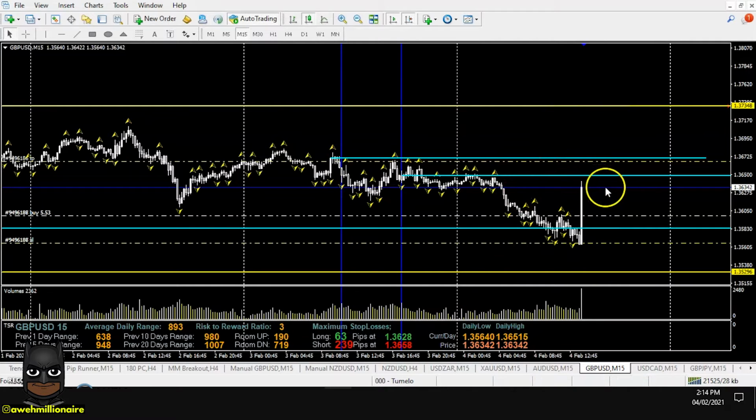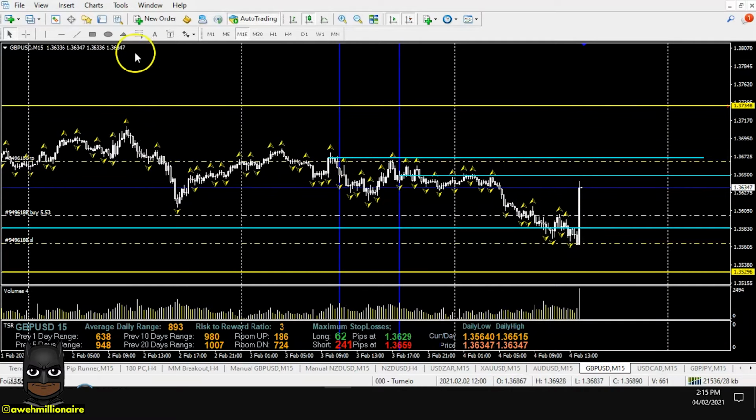And again, the key here is supply and demand. Now, as we can see here, we've got a supply level over here, and we have a supply clue over there, and we had another supply level over there that I was looking at before the news was released. But the key of today's trade is this demand level clue right over here.